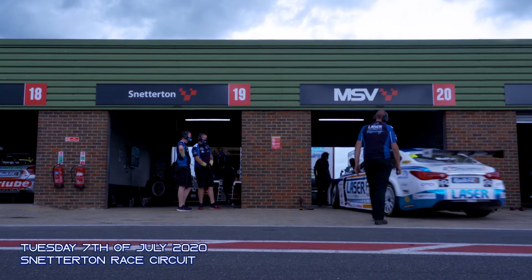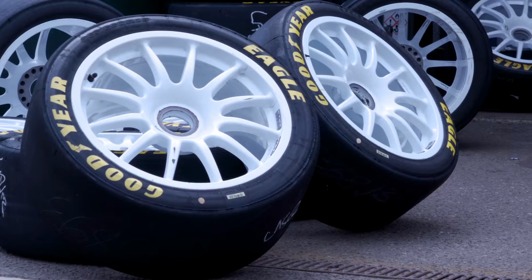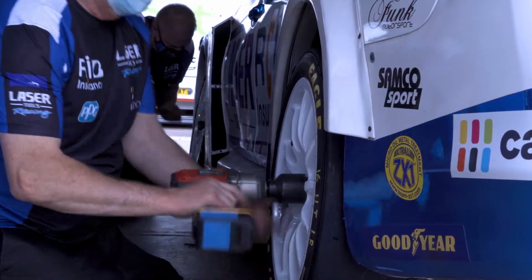We're here with Laser Tools Racing at Snetterton for the Goodyear official tyre test with the BTCC today, ahead of the season opener in three weeks' time. Just in case you don't recognise me, it's still me. I just got a bit bored with my haircuts. I went a bit radical with it.